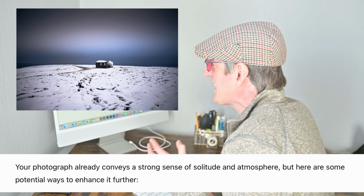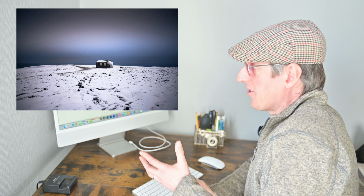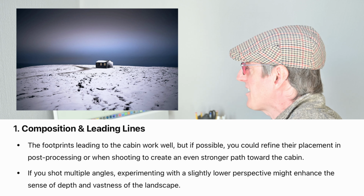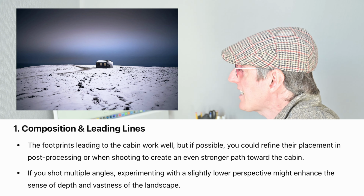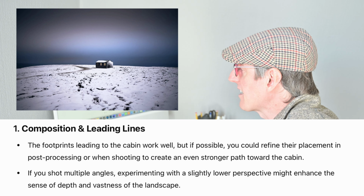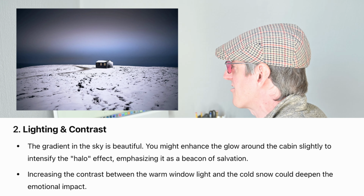Your photograph already conveys a strong sense of solitude and atmosphere, but here are some potential ways to enhance it further. Firstly, composition and leading lines. The footprints leading to the cabin work well, but if possible, you could refine their placement in post-processing or when shooting to create an even stronger path toward the cabin. If you shot multiple angles, experimenting with a slightly lower perspective might enhance the sense of depth and vastness of the landscape. Secondly, lighting and contrast.